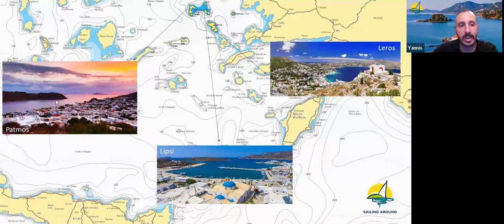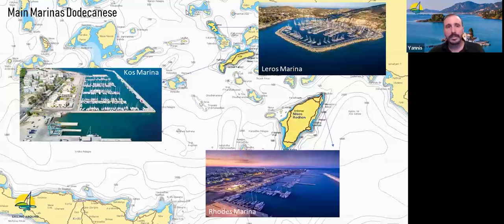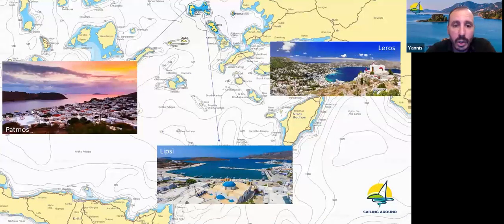It's a fantastic island as well, and this is a nice picture from the main port. Patmos, which is supposed to be the island of Saint John, who wrote the Apocalypse in Patmos, according to the history. Patmos is a very cosmopolitan island with many places to offer, but many people use it as, let's say, a waypoint to roam around the Pelagos of Lipsi and the little island over here, which is called Arki, and I'm going to go into more details about that later on.